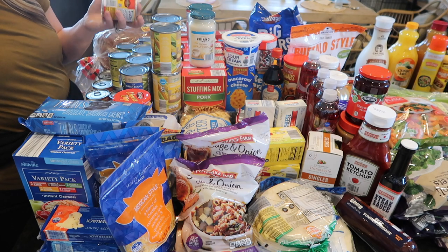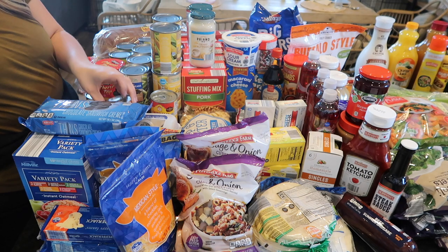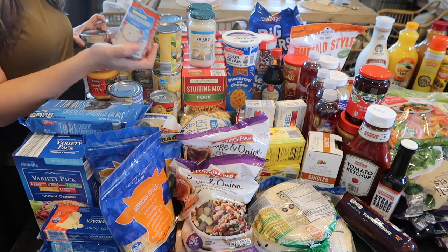I am trying to go keto here in between the holidays just to keep off the holiday weight, and it works really well for me. I get into ketosis really fast.